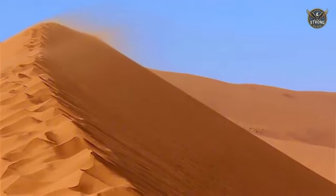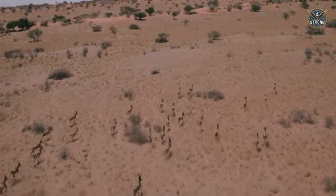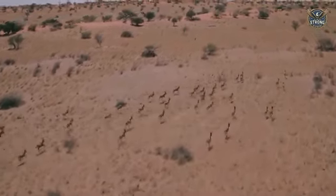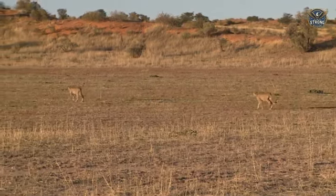In the southern reaches of Africa lie two extraordinary desert landscapes, the Namib and the Kalahari. These vast, arid regions are not only among the oldest on Earth, but also some of the most fascinating.